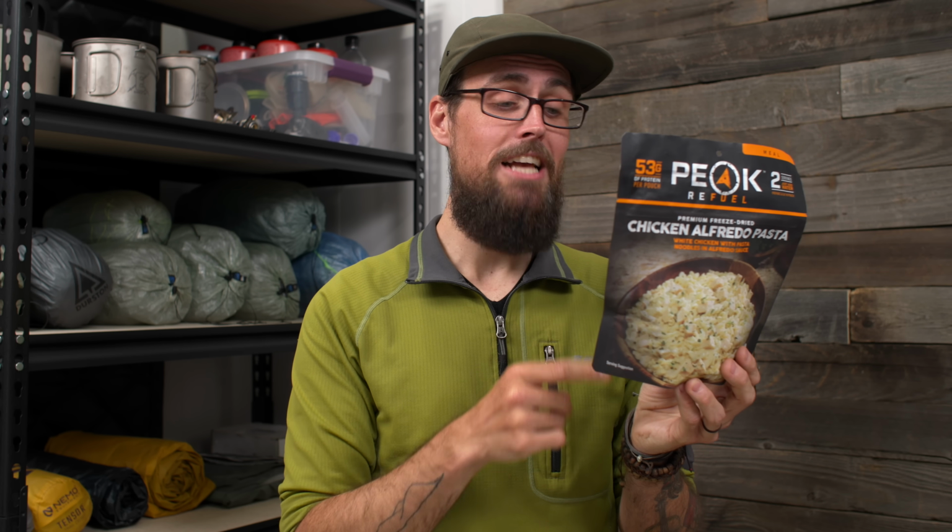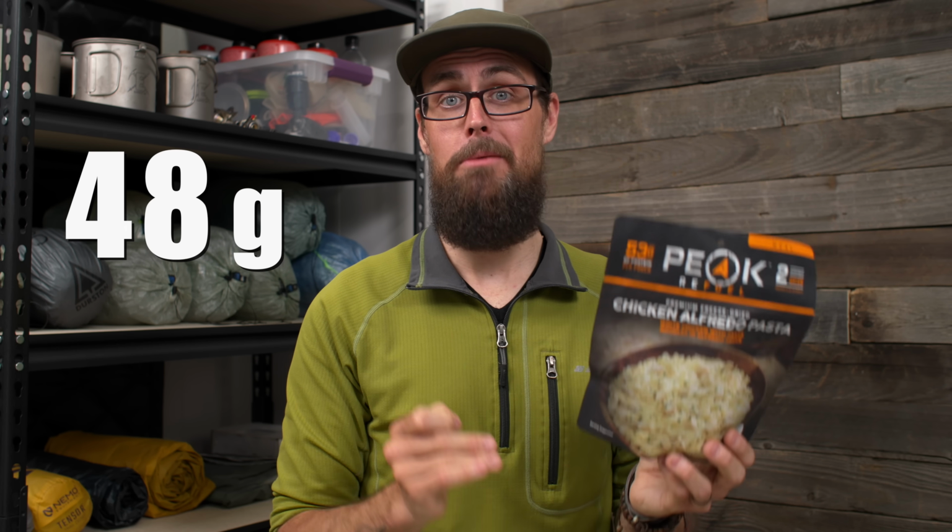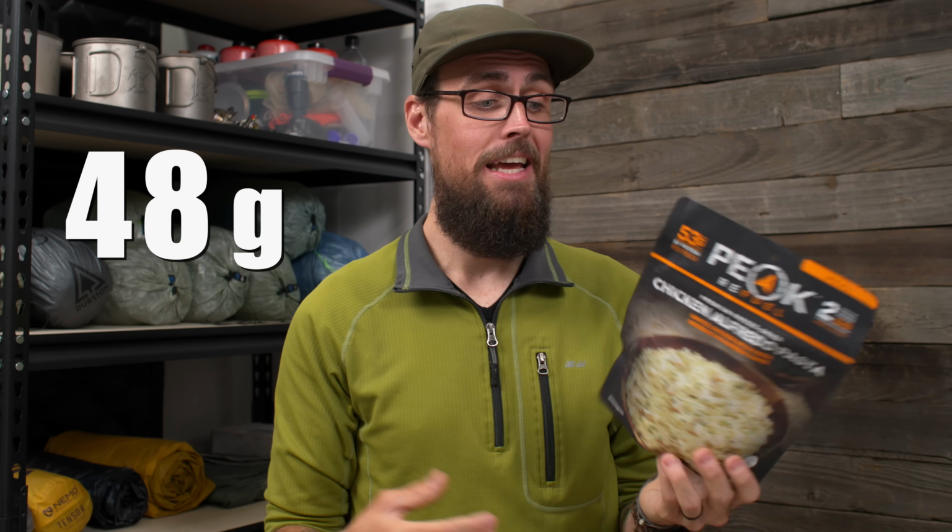Moving on to fat. The Peak Refuel has 48 grams of fat. Again, for me, I like getting a lot of fat in my meals because I want to make sure that I feel full at the end of the day, and having 48 grams of fat in there does that for me. I don't think there's a single meal out here that comes even close to 48 grams of fat.